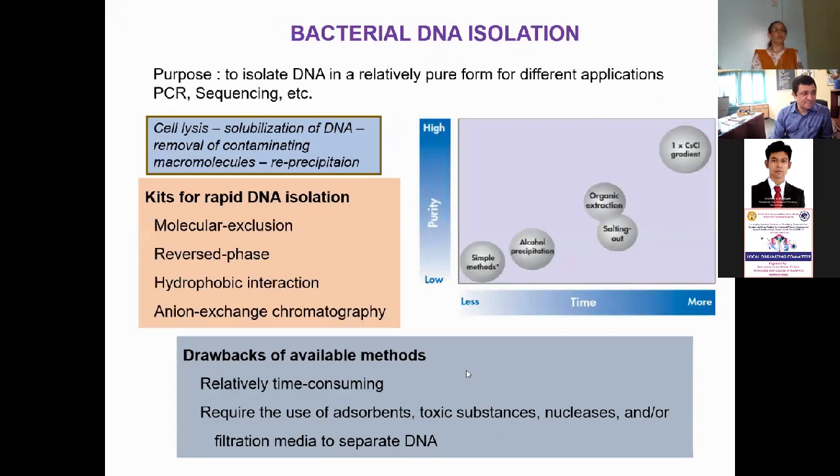Then you have seen that for all these assays, sometimes for particular PCR reactions or other real-time PCR reactions, we require bacterial DNA to be isolated. And once the DNA is isolated, then we can go for development of the diagnostic. So can nanotechnology be used in DNA diagnosis, in DNA isolation also?